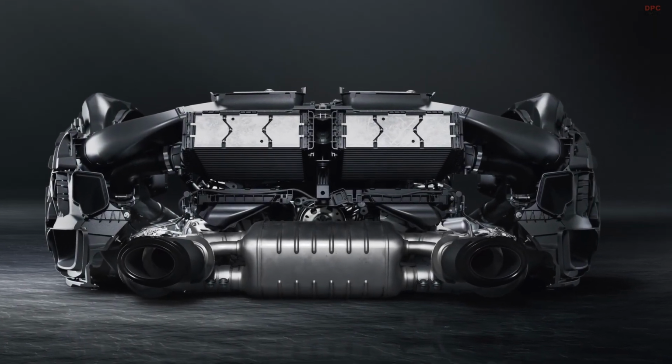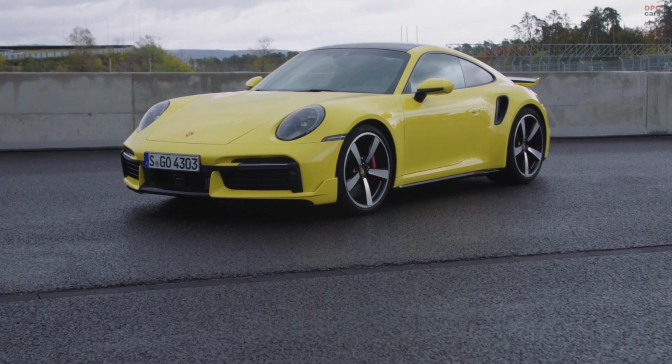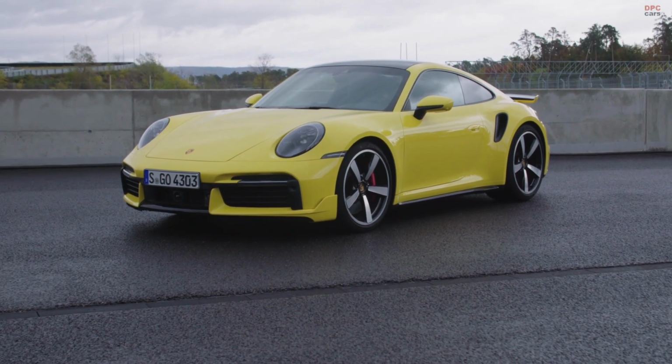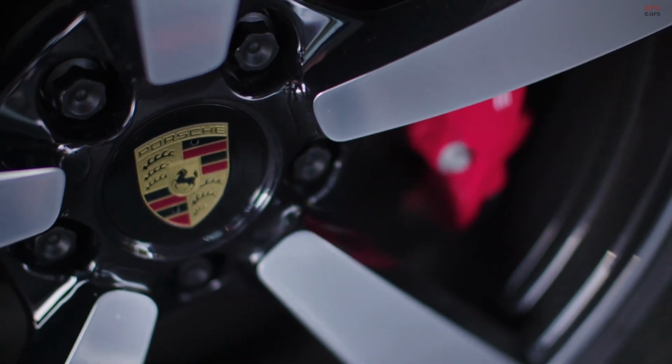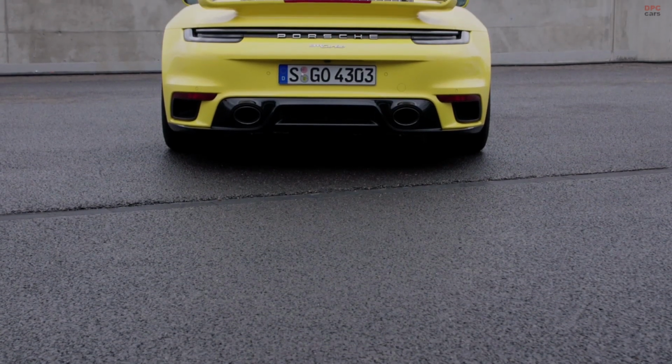For us, it's very important that innovation and tradition always come together. In this case of the Turbo, we introduce a nice leather package with turbo stitching. That is a tribute to the 930, our very first turbo back in 1974.